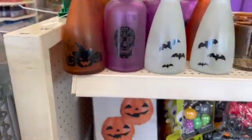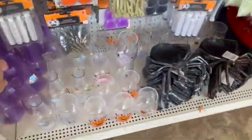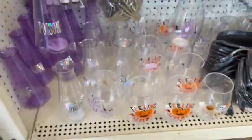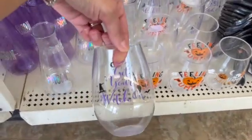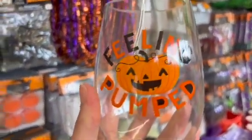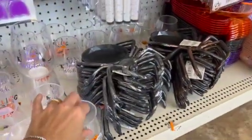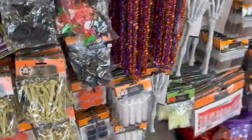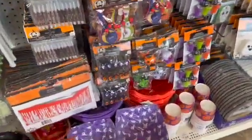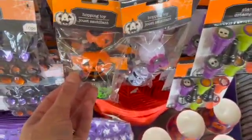The purple, the orange, party favor syringes. These say poison. Those are in plastic. This is also in plastic. Get your witch on, also in plastic. Feeling pumped. Plastic also. Happy hauntings. We have the putties. We have the rings. The little wind-up toys, the little hoppers. These are kind of cute.